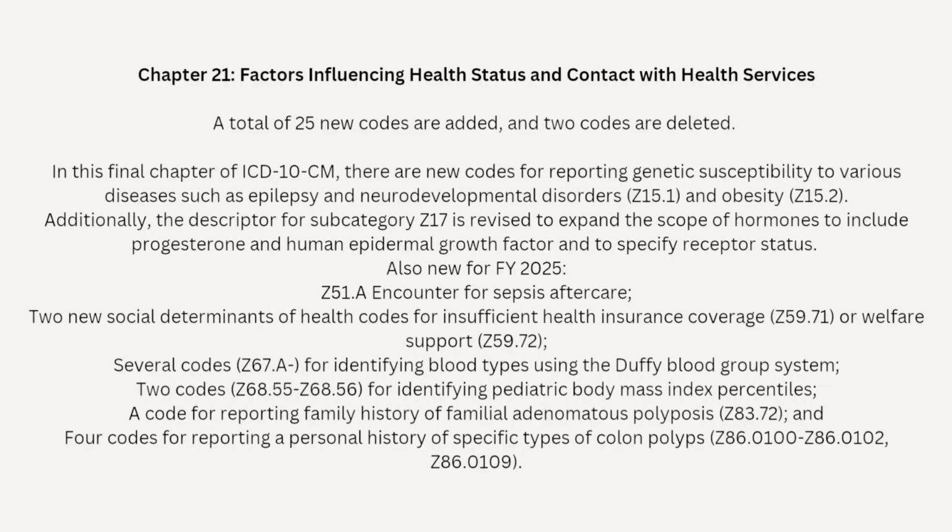Also new for FY 2025. Z51.A encounter for sepsis aftercare. 2 new social determinants of health codes for insufficient health insurance coverage, Z59.71, or welfare support, Z59.72. Several codes, Z67.A, for identifying blood types using the Duffy blood group system.